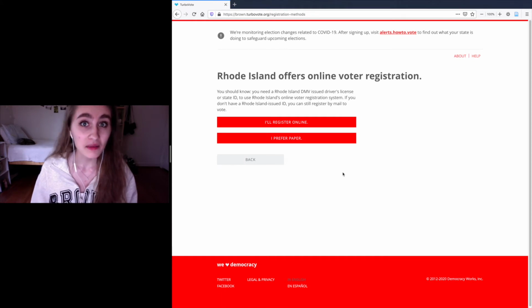Rhode Island, many other states as well, offer online registering to vote. So if that is an option, you're welcome to do that. You can also register by paper. TurboVote will later ask you how you'd like to proceed with that, and we can go from there. If you are choosing to register online, you'll be directed to your state's voter information page or Department of Elections, and you can continue from there. I'll be doing it with paper just to show you, but you're welcome to do it online as well.